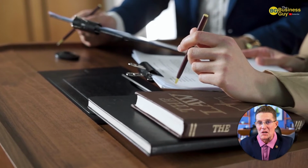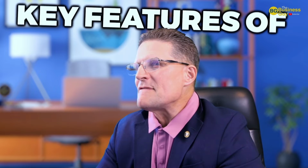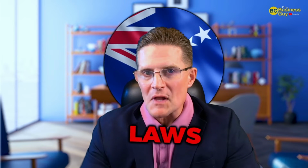The Cook Islands is a popular jurisdiction for offshore trusts because of its strong asset protection laws and favorable court rulings. A Cook Islands trust can provide a high level of legal protection against U.S. civil claims and creditors. Here are some of the key features of Cook Islands trusts that make them attractive for asset protection. The Cook Islands is a self-governing territory that is not subject to the laws of the United States.